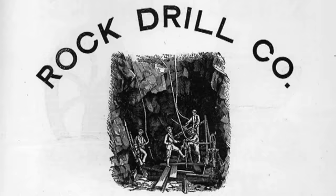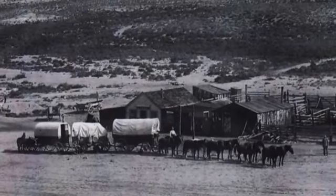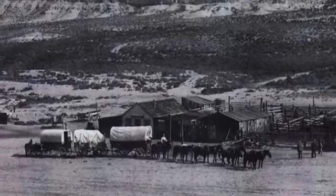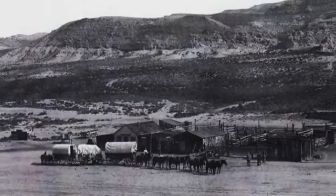Equipment ordered from mining supply companies had to be freighted by horse and wagon from the Union Pacific Railroad at Point of Rock Station, some 80 miles distant and nearly 1,500 feet lower in elevation. Through the tenacious efforts of Spry's local manager, Barney Tibbles, the new mill was up and running in short order.